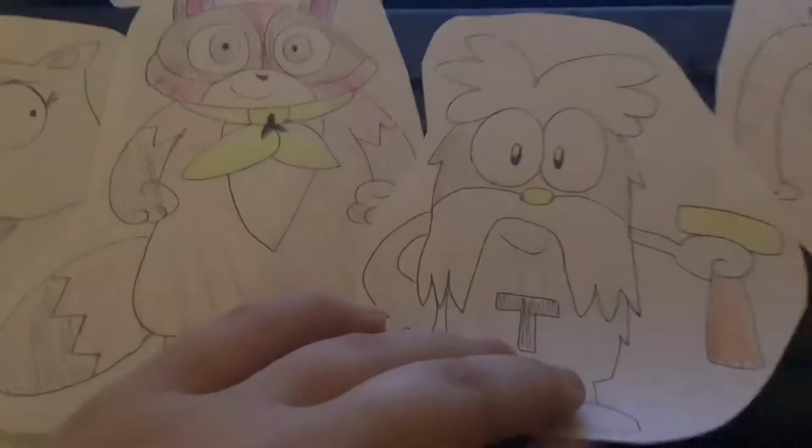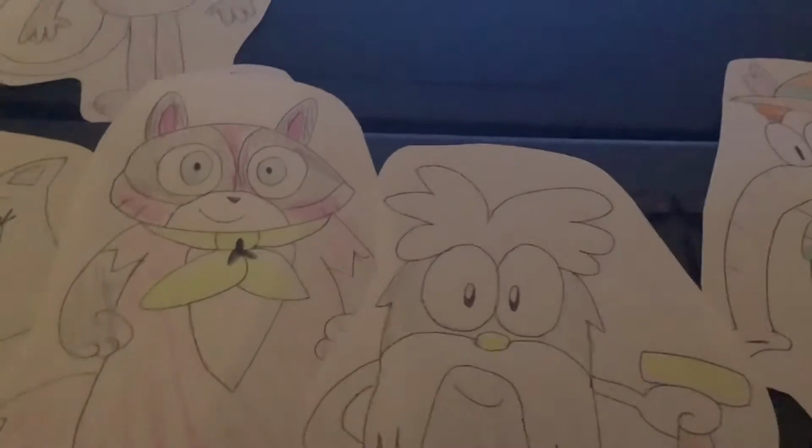And today we are taking a look at the 10 best oversized teddy bears in 2020. So, let's enjoy!